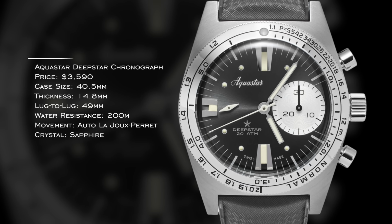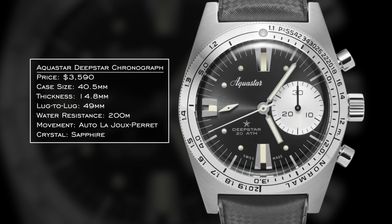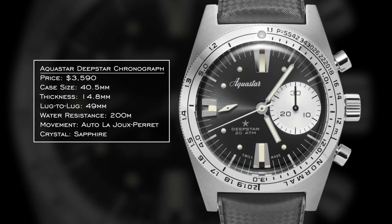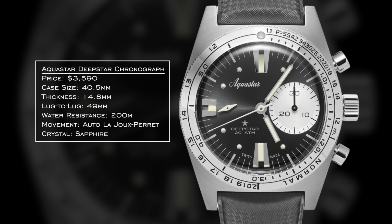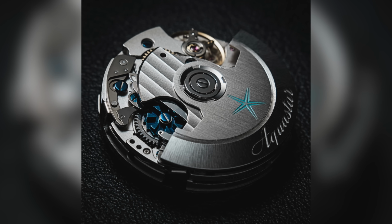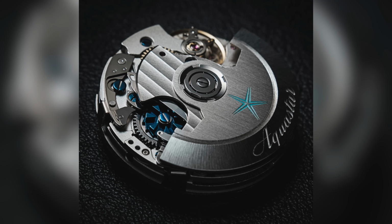This watch is inspired by the original Deepstar worn by Jacques Cousteau and his team. Comes with this bi-compax design with 30-minute chronograph register. You have a decompression calculator bezel, and then that base caliber with that 55-hour power reserve with those modifications by La Joux Perret. Hence how the column wheel is coming into play here.